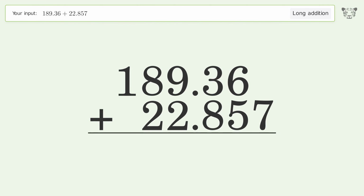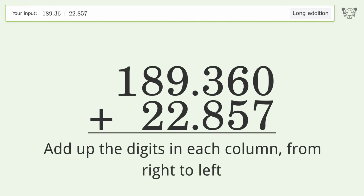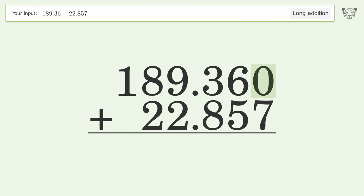Rewrite the numbers from top to bottom, aligned by their place values. Put zeros in the blank number places. Add up the digits in each column, from right to left. 0 plus 7 equals 7. 6 plus 5 equals 11. Carry 1 to the 10th place.